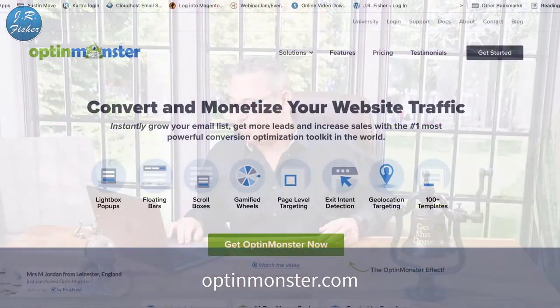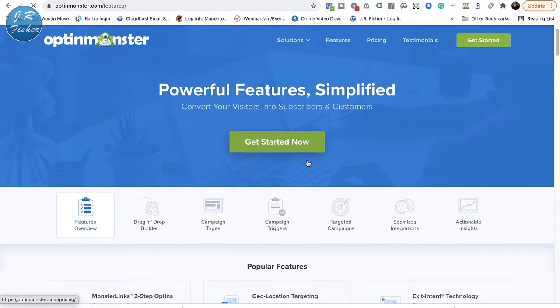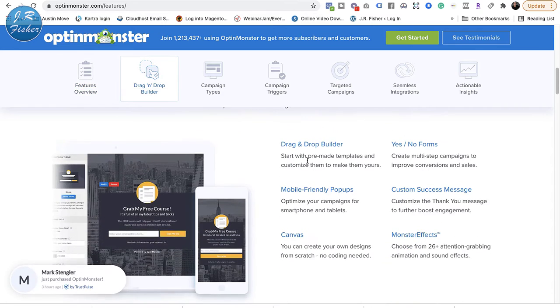The next thing I want to talk to you about is Opt-in Monster. Let's go over and check out Opt-in Monster. Now here's Opt-in Monster right here. It's a sign up form builder. It's simple and easy to use. It includes templates and drag and drop building to minimize development work. Any e-commerce store that's gone beyond the testing phase knows how important it is to build quality forms. These forms are especially important if you use them to capture emails and build a customer list.